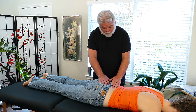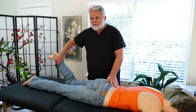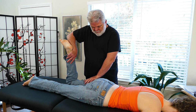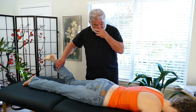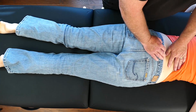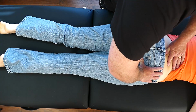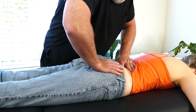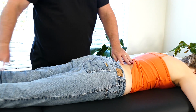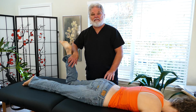And the way we test for it, first of all, we want to make sure that we have a good strong hamstring muscle. Push right here for me. And we do. And then we're going to get right on the L5 vertebra, and we're going to just push the L5 vertebra this way while pushing on the sacrotuberous ligament this way. Just like that. And then we retest, push here, and that is nice and strong.